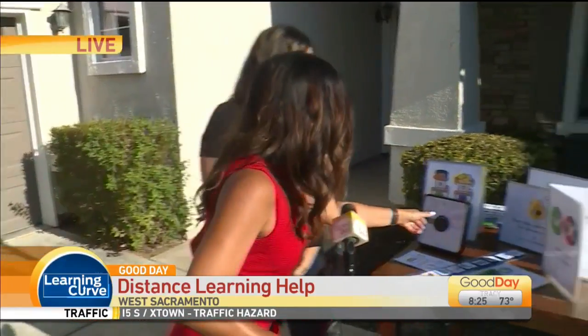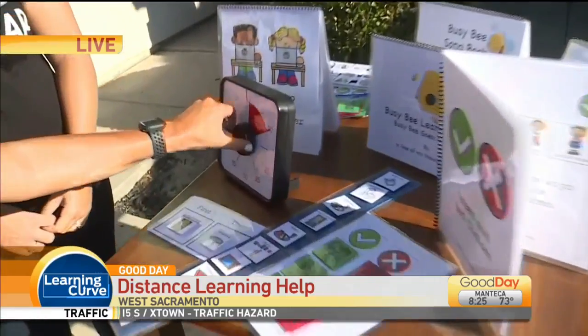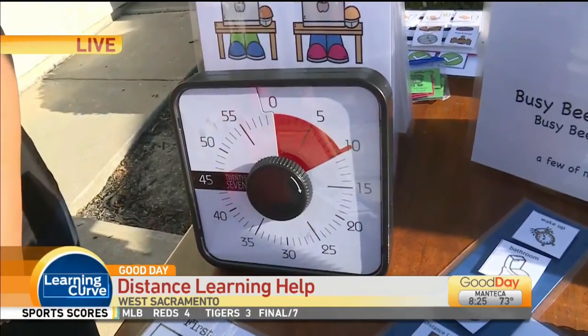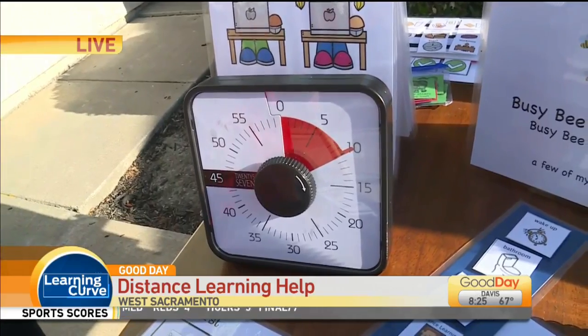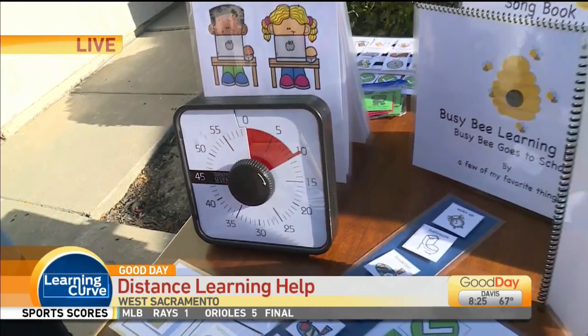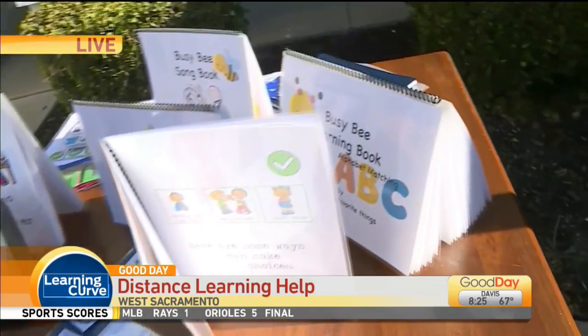And what I really like about a lot of this is it's very visual. And I think that's the hard thing for kids right now, a lot of time in front of the screen, right? So for kids to really know how much time they have left to do certain things, there's a timer where they can visually look at it and see exactly how much time is left before they get to move on. And all of these books have manipulatives inside.